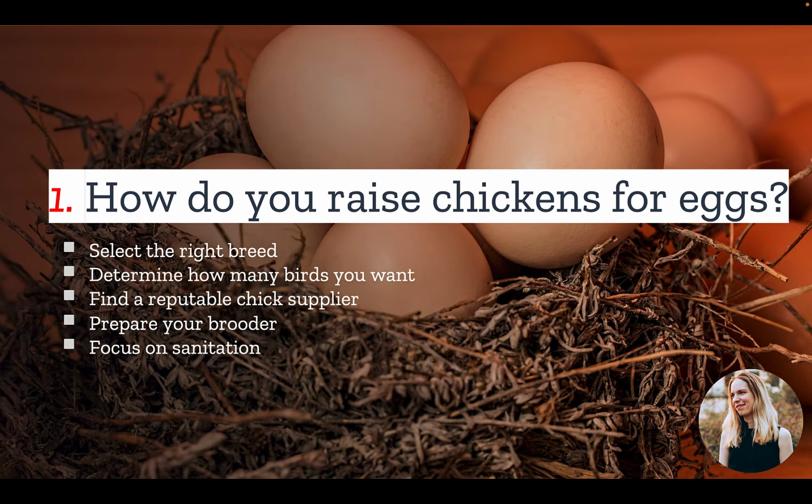Focus on sanitation. Young chicks are incredibly susceptible to early health risks, so we recommend disinfecting all materials prior to using them. After that, disinfect them weekly. And most importantly, create a long-term nutrition plan. When you raise strong chicks, you create healthy hens. And strong chicks require a consistent nutrition plan.